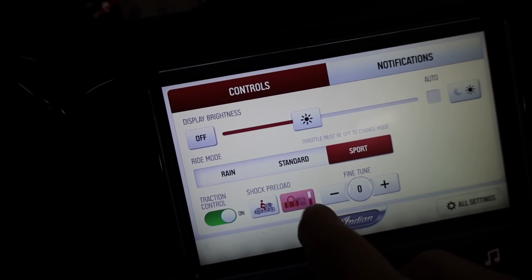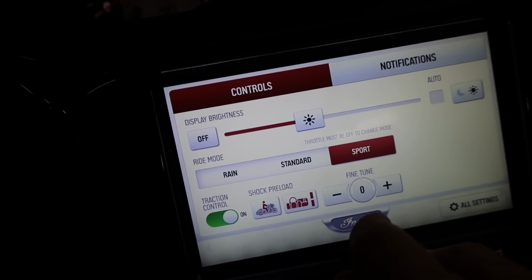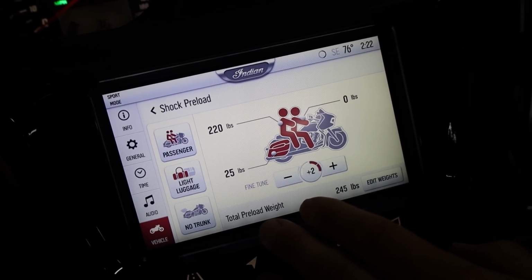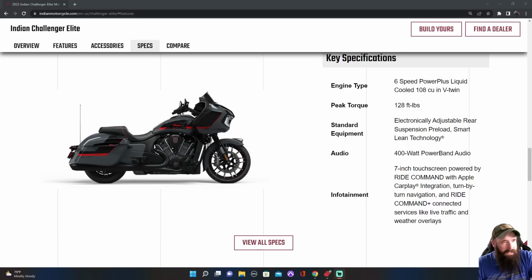Dude, this is an amazing feature. Now, I didn't obviously get to use it. I didn't get to see how useful it actually is. But, dude, you're talking about the best way to adjust preload right here. No getting off the bike, taking the seat off, getting a wrench out. None of that.